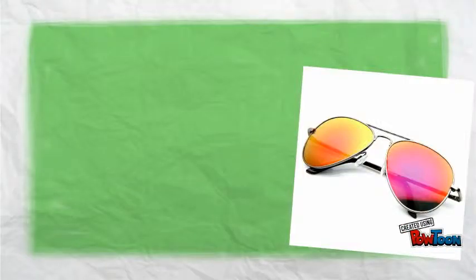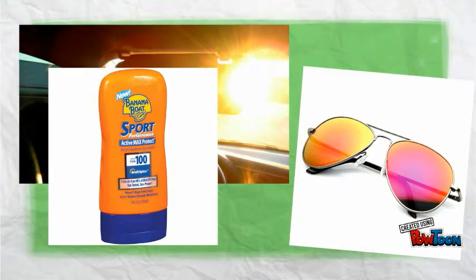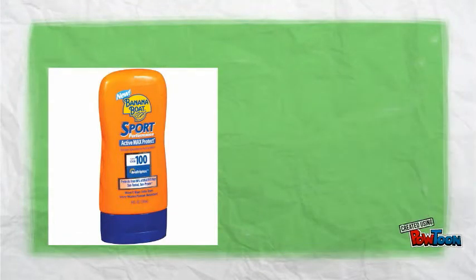One of the interesting things about UV radiation is that it is reflected by different surfaces. This can increase the effects of UV exposure. Snow reflects 90% of UV light. This is why you can get snow blindness and severe sunburns from snowboarding on a sunny day.